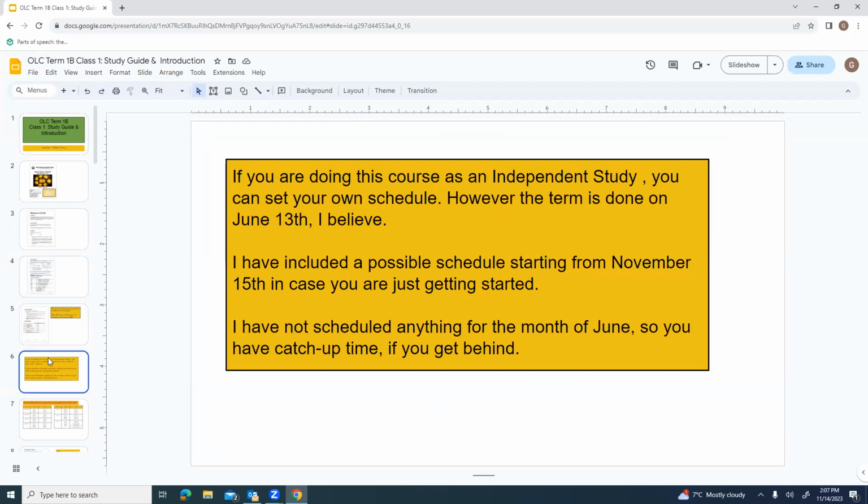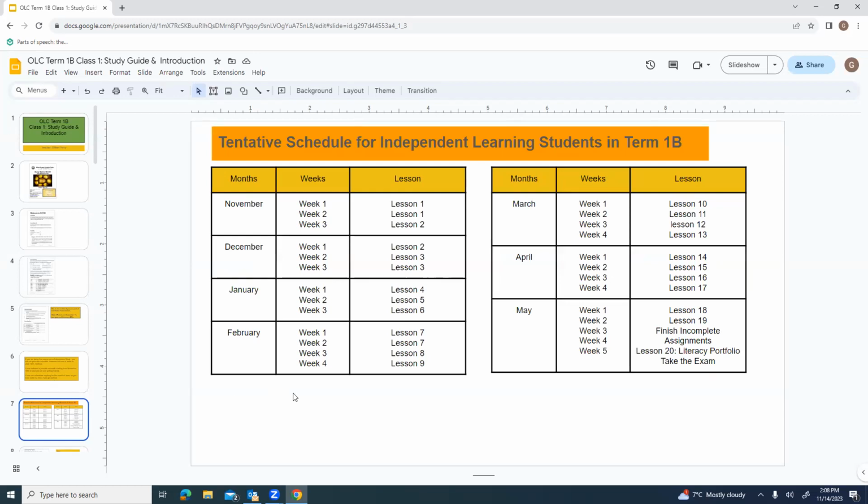So term is done by June 13th. I'm gonna put a possible schedule if you want to follow it. It's just a kind of an idea to help you lay things out in case that's tricky for you. I didn't schedule anything for the month of June so that you've got time to catch up. So here's a possible schedule. And again, you don't have to follow this. You are the captain of your own course. You get to decide how you want to do this. You know when you've got free time and when you don't have free time. But roughly, this was my idea.